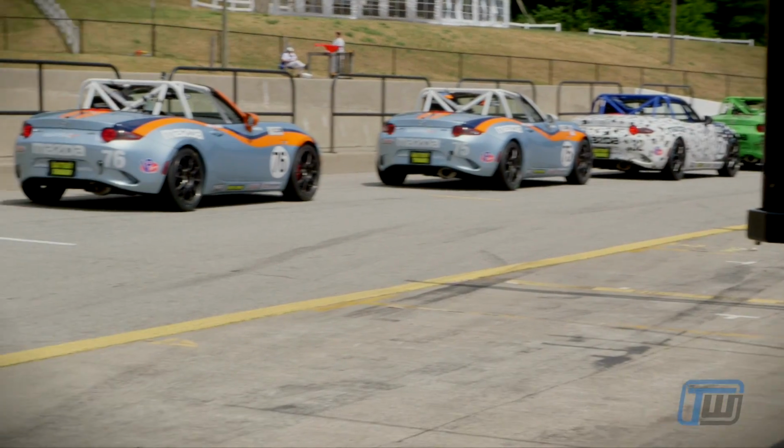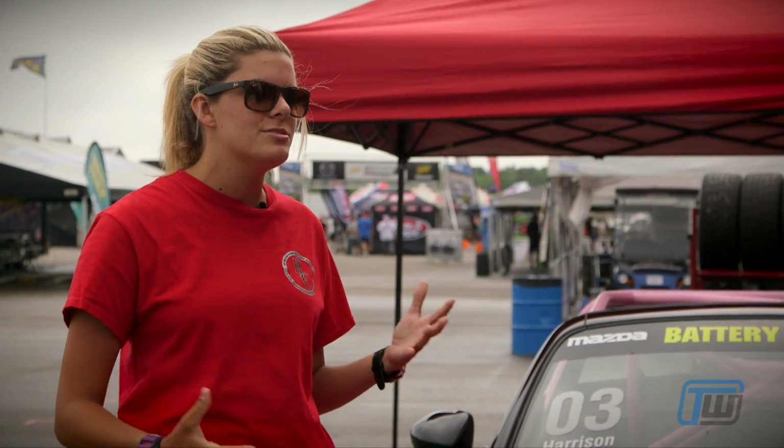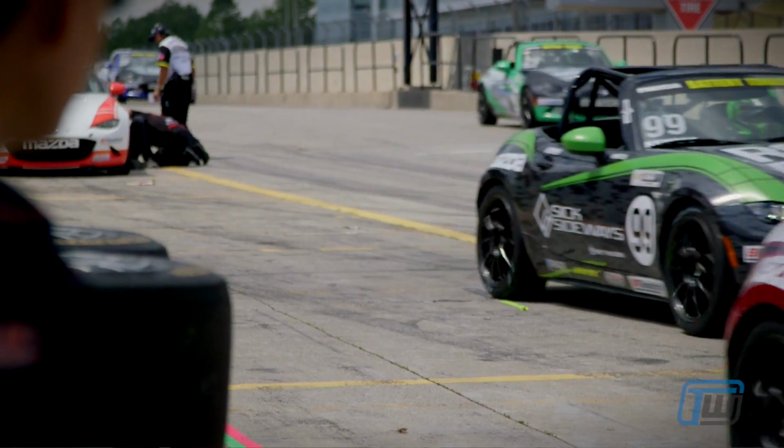Well, I started running a 1990 1.6 Spec Miata. And I was just getting into it because I wanted to do some racing, and I saw Spec Miata was so popular. We started running so many events, and we started to realize that we needed to move up. So we ended up getting an NB, a 2002 Spec Miata, and loved it.